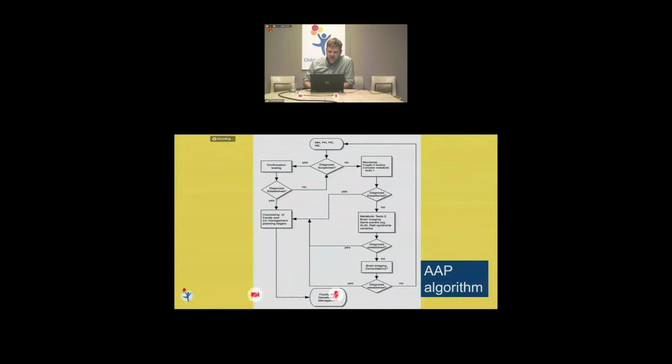So this is the algorithm from the AAP. A provider would start with a history, and that would include a medical history, family history, a physical exam, and neurologic exam. If on the basis of that clinical evaluation, there's a specific diagnosis that's suspected, then confirmatory testing can be obtained for that specific diagnosis. And once that diagnosis is established, the family can receive care for that diagnosis. However, as is much more common, there will not be a specific etiologic diagnosis that is suspected on the basis of that initial clinical evaluation.